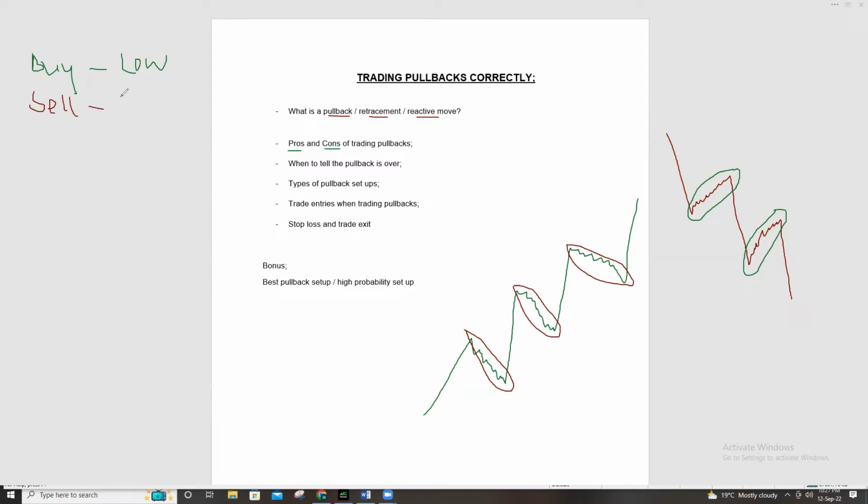So before you get into a buy trade, ask yourself, is it at a low? If the answer is no, then do not take that trade. If you're taking a sell trade, always ask yourself, is it at a high? If it's not, then there is no reason for you to take a trade. So what are the advantages of trading a pullback? One is that you're able to buy low. Therefore, when you're using pullback to trade, that means that you're going to buy low.